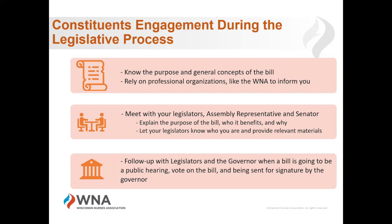We hope that you have found this information to be helpful. Legislative advocacy is not just for nurses who hold certain positions. It is an opportunity for each nurse in the state of Wisconsin to use their voice to influence healthcare policy at the state and national level. Imagine the strength our profession would demonstrate if every one of the 96,000 nurses in the state of Wisconsin engaged in some way through advocacy efforts.